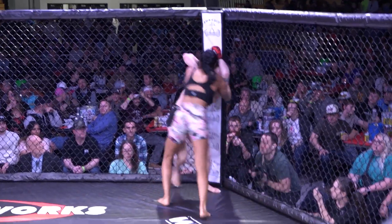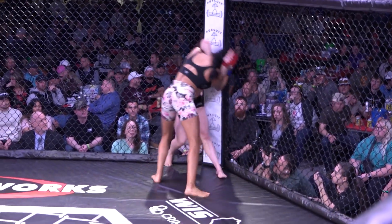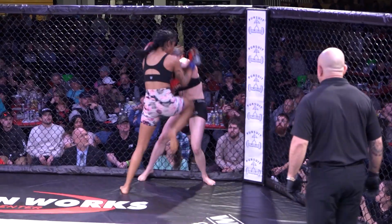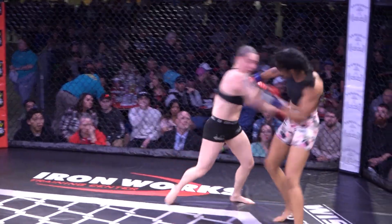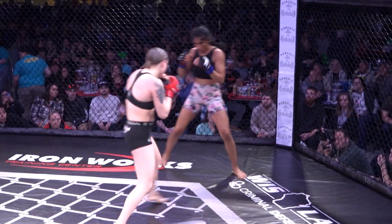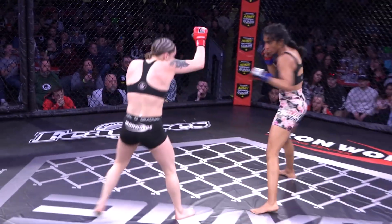So already a pretty good exchange here between Leena and Jaida. Yeah, we see Jaida throw a flurry and close the distance, but we see Leena doing a pretty good job here of working double unders, keeping Jaida's elbows away from her body and working some knees. Absolutely. Flurry from both inside, head kick from Leena. They're mixing it up here, both of them. Oh, that's an elbow from Jaida. Not technically legal, or legal, but probably an incidental strike. Yep. Ref's gonna let it go.